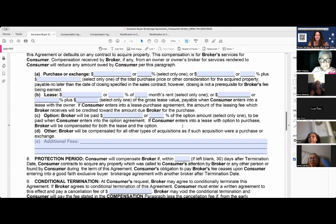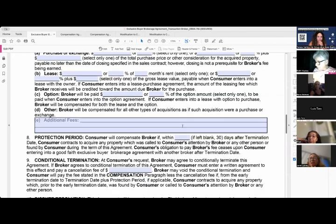Now, obviously, if the listing brokerage is willing to pay compensation, then it doesn't really matter, right? Because you're still getting paid your compensation. But if there is no compensation from the listing side and you're really getting the compensation from your buyer, they want at least a minimum of 2% as a fair compensation for yourself. There will be exceptions to that rule. If it's a family member, if it's your own house, whatever it is, there are going to be exceptions to that rule.